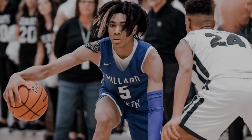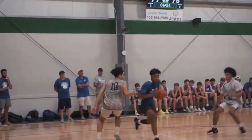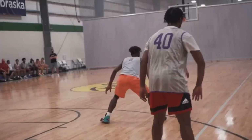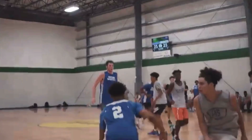Attacking off the bounce and his driving and handle ability, it's going to be an A+. He has a very quick handle. As a three-level guy, he's attacking similarly pretty much every single time. The difference is you don't know where he's going to take advantage of the defense. He uses all parts of his game to set up the next move.